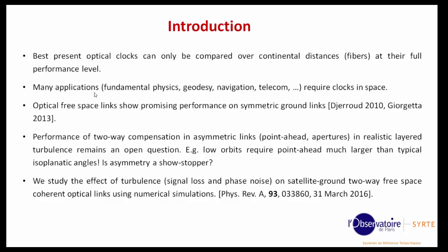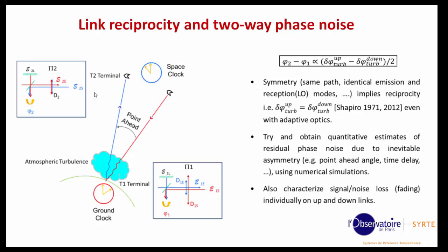We don't know, and we had good reasons to believe that in fact it would not work, or not as good as we hoped, and I will tell you what we found out. This has been published recently. The reference is down there, so you can look up all the details of what I will be saying.